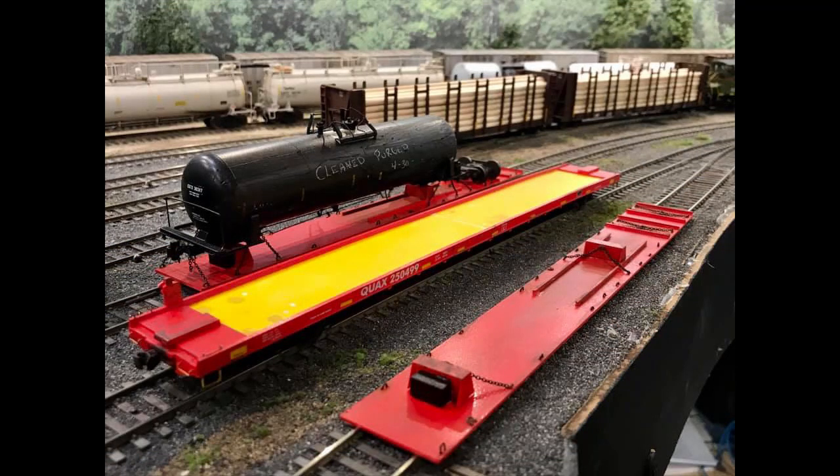So literally the deck, I have a completely loaded deck, and then also a copycat empty deck. Depending on where a car is in the loaded-empty cycle on the railroad, I can just pull it off and put it in, so I don't have to have two cars. And that was a really neat concept. And having that removable deck actually made the car seem less like a channel type flat and more like a flush deck type flat, because it shimmed up the overall deck height. So that was a fun project.